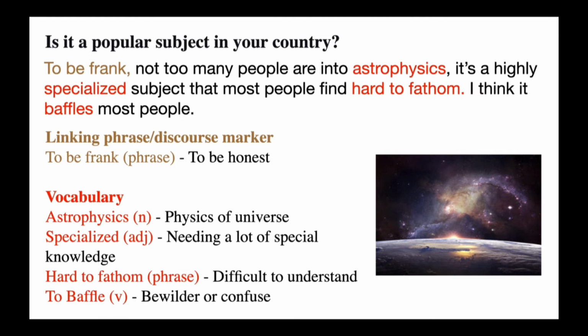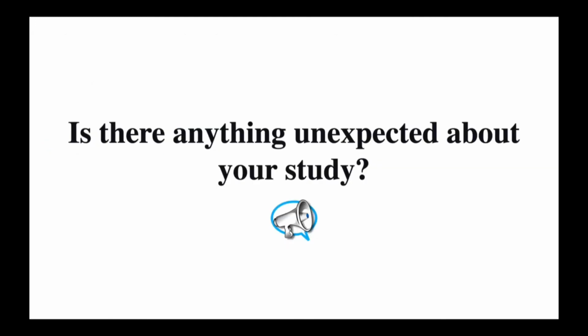Specialized, adjective, and that's needing a lot of special knowledge. It's a specialized subject. Hard to fathom is a phrase, and it means it's difficult to understand. And then a verb, to baffle. It baffles most people. And that means bewilder or confuse.